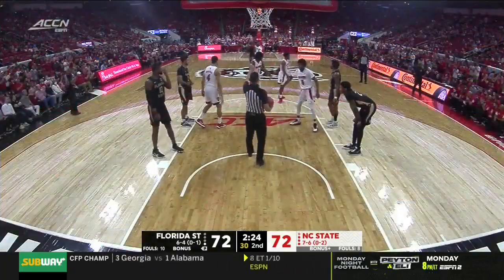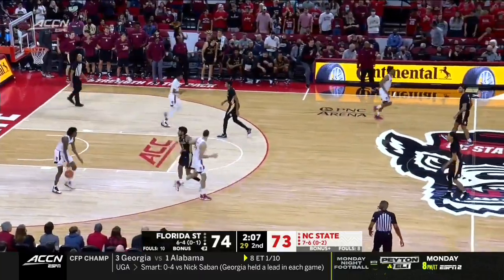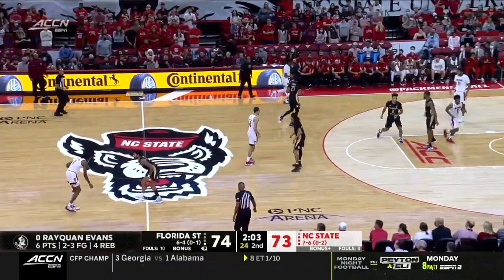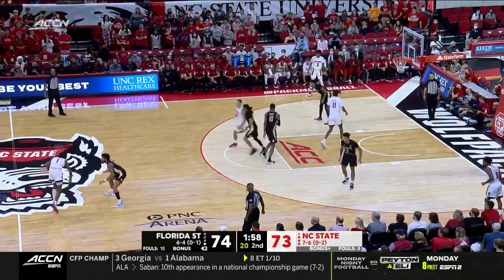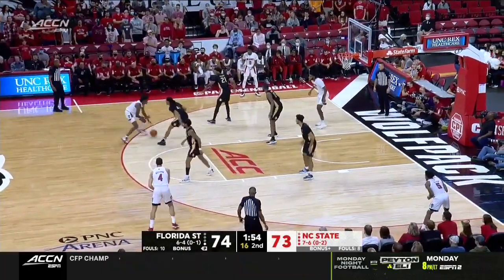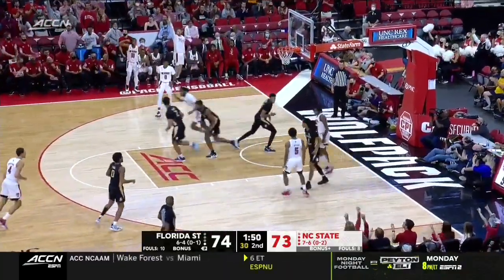Seabron with 30. Taking advantage of a matchup on the floor that they can score on, quickly recognizing that. Great take by Evans. Such a high IQ offensively, this Florida State team. He didn't score in the first half. He's got 6 in the second. Seabron attacks and scores. Oh, my goodness.